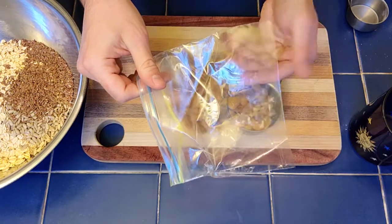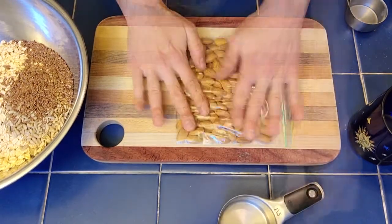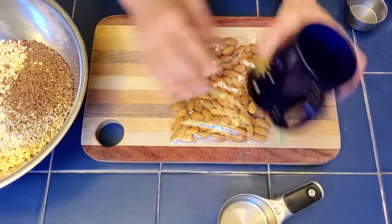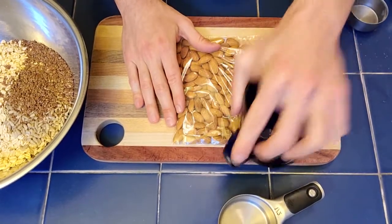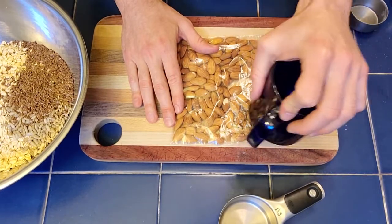We get our bag and we put all the nuts inside the bag. We've got our almonds all laid out flat in the bag. We've got our crushing device. Let's just take them and go ahead and give them some crush. Now you can give it a little bit of nice big pounds. It's going to be a little bit loud, but that's okay.